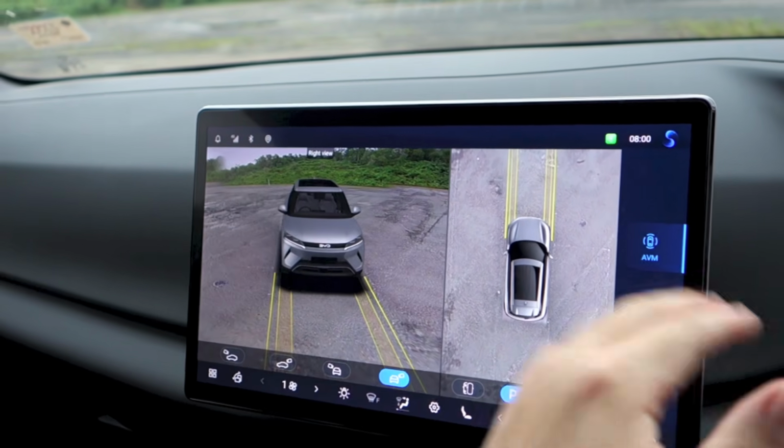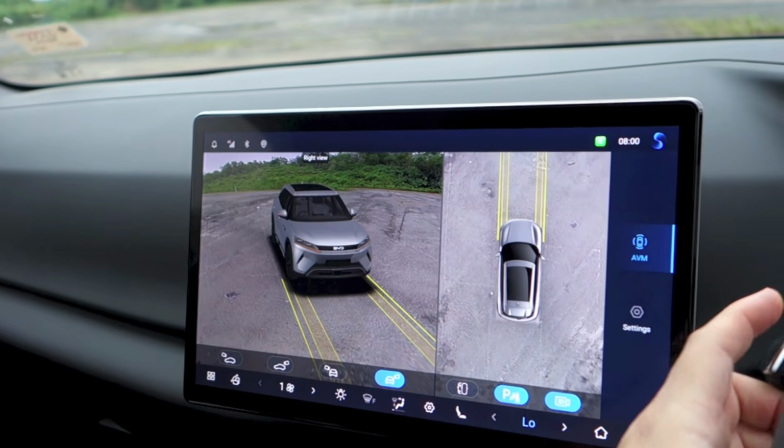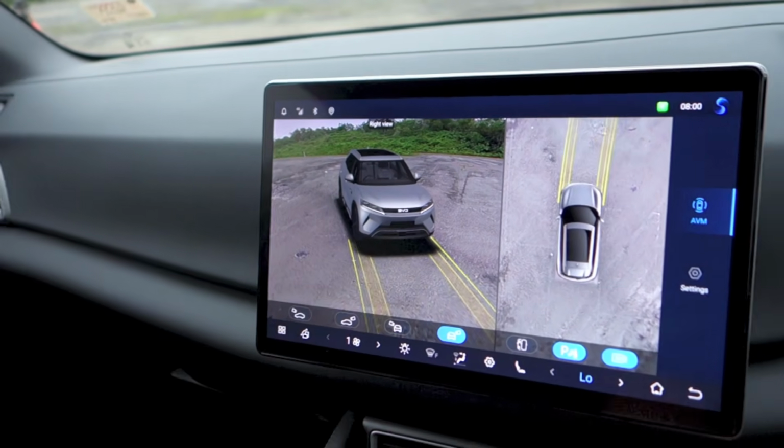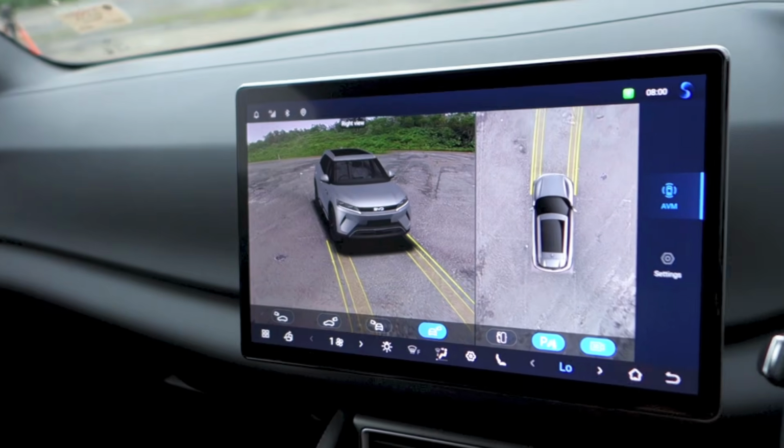In this view, more camera angles can be chosen, the 3D camera angle can be moved around, the lights work depending on which one is turned on, and the wheels turn with the steering wheel. To the right of the camera display, below the AVM button is the button to bring up the camera settings menu.